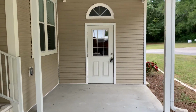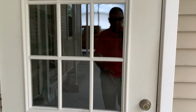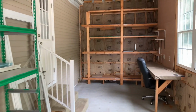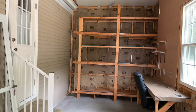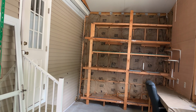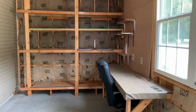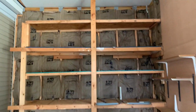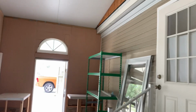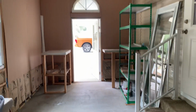But first, we're gonna show you the storage workshop here. This storage workshop has electricity in it. It's lit up. It's got built-in shelving. The height is 12 feet high, and it's 8.5 feet wide by 22.5 feet deep approximately. There's a couple workbenches in here too. It's insulated. It's great for keeping the heat out in the summer and the cold out in the winter.